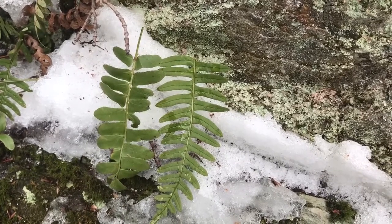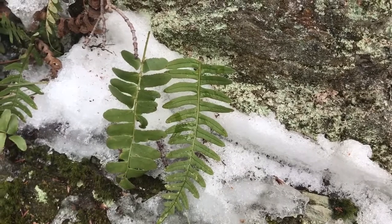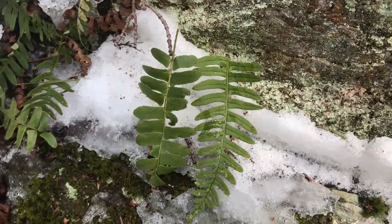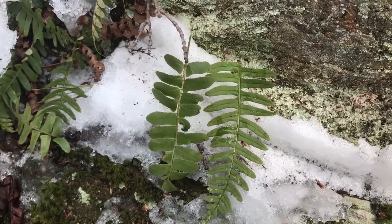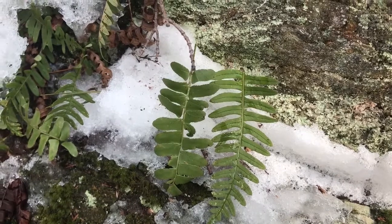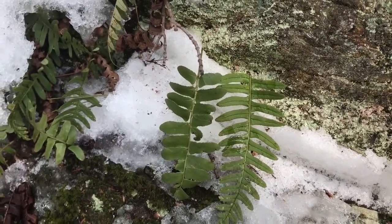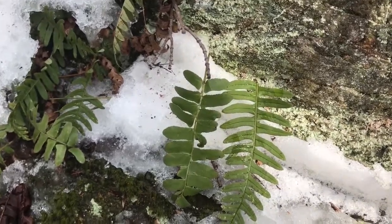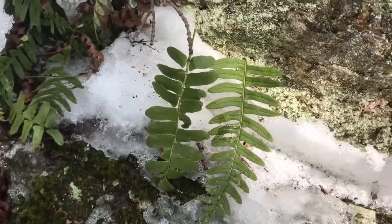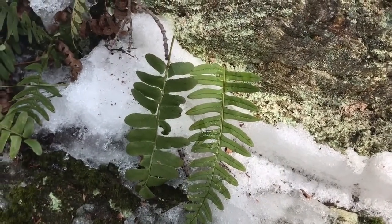So here's a little fern workshop. Both these ferns are once cut. To the right is the polypody, and the left is the Christmas fern. You can tell it's Christmas fern because it has a little ear or bump right near the center stalk. Very different than the polypody.